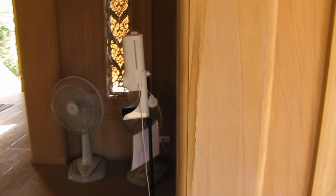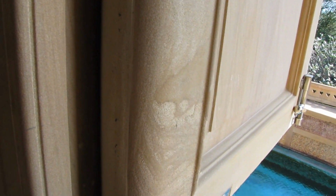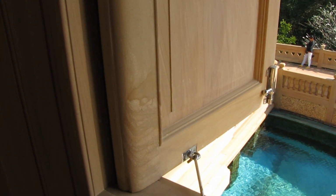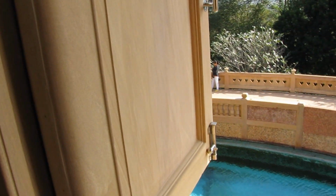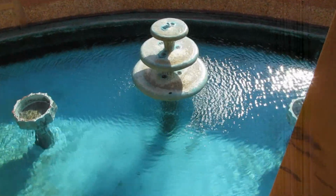But again, you'd think you were looking at wood. I think it's entirely sandstone. It even has, in places, a rough-looking grain. Now that's smooth to the touch, but it looks like wood. It looks like the end grain of wood. And another view of the water feature down below. Just surrounds this building.